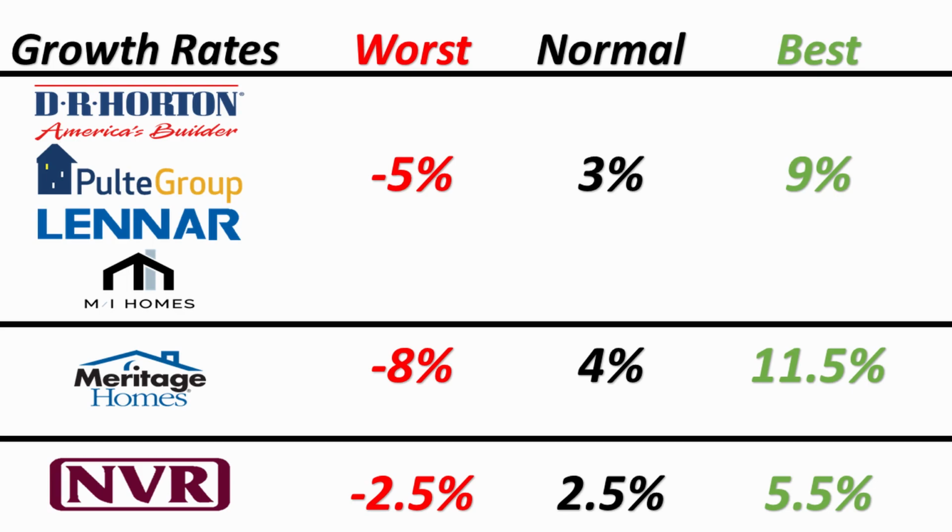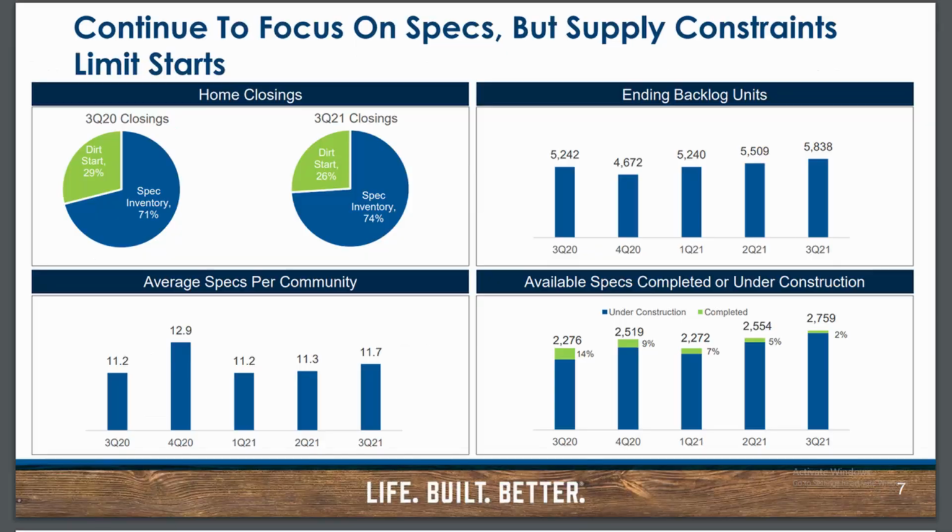So my 3% growth normal case is my assumption that we're going to see current market demand stay about the same strength over roughly the next 2.5 to 3 years, as it has been the past 2 or 3 years, but then come down quite a bit after that at a slightly negative growth rate. So in aggregate, you're going to get, I think, around a 3% growth normal case for each of these.